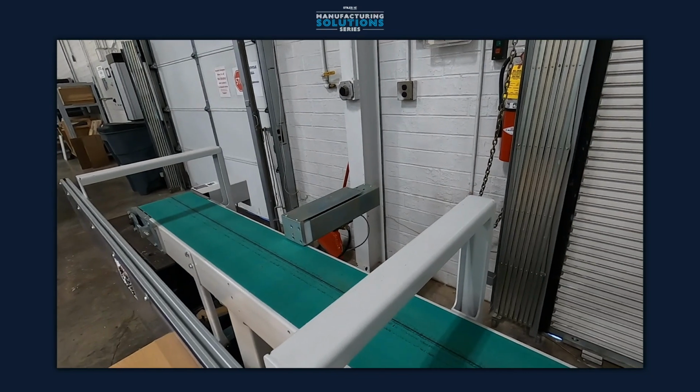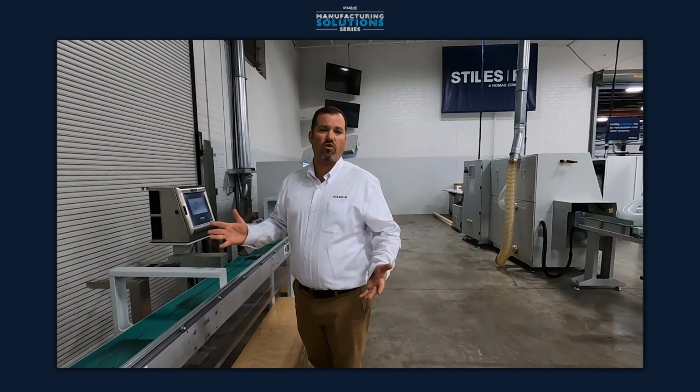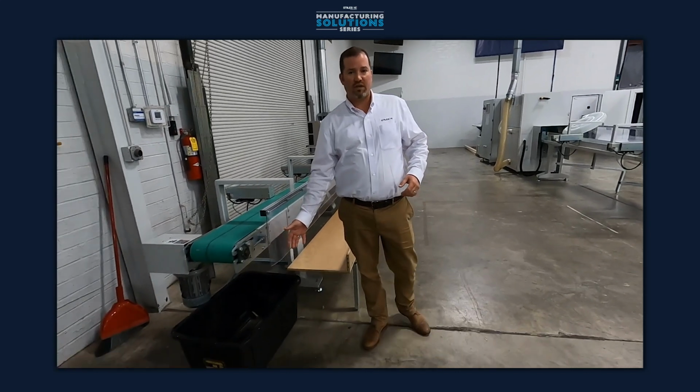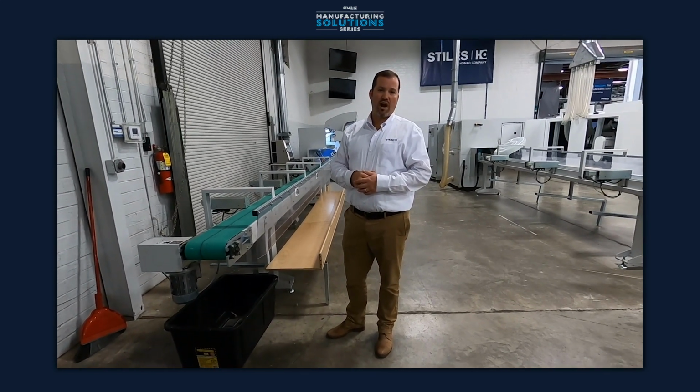We can also let the material run off the end of the belt as well. So let's just say you had some longer scrap pieces. I can just let those longer scrap pieces run straight off the end of the belt into a waste band or conveyor to take that to a waste bin or some type of other grinder.